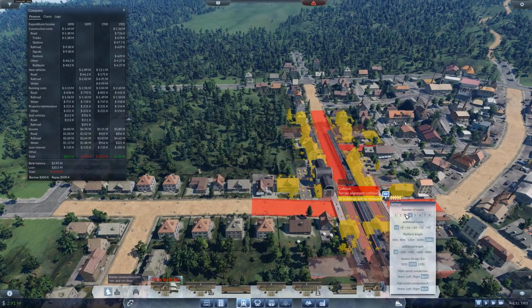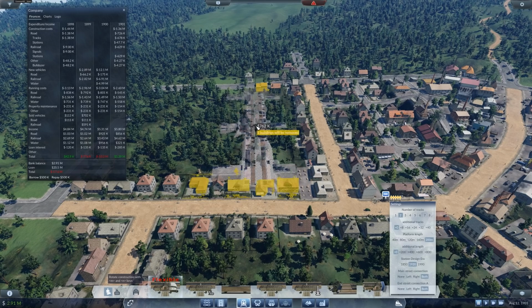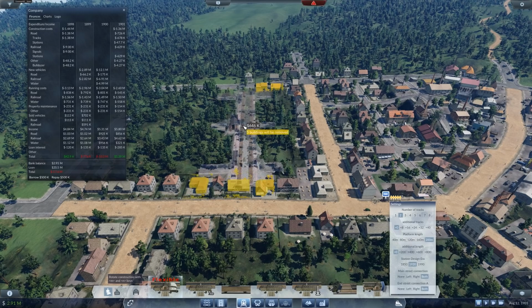This is definitely going to be a 2, not a 4. Right, okay. 5 buildings will be removed. I'm sure we can do more than that. 10 buildings, 12, 15 buildings, all the buildings will be removed.